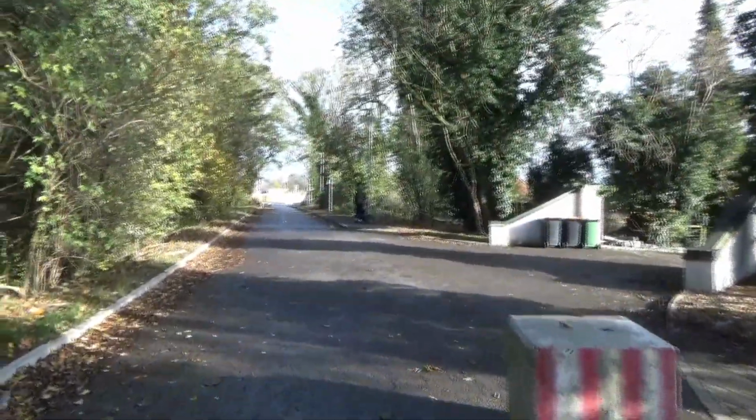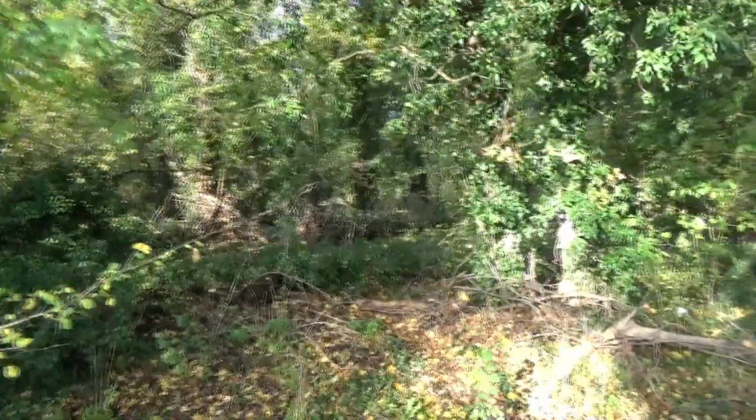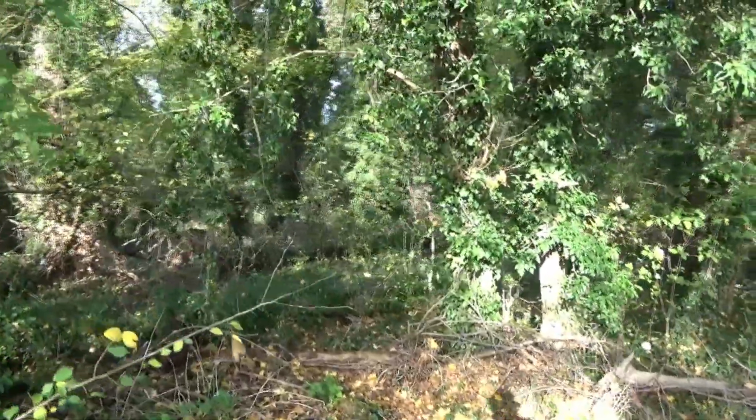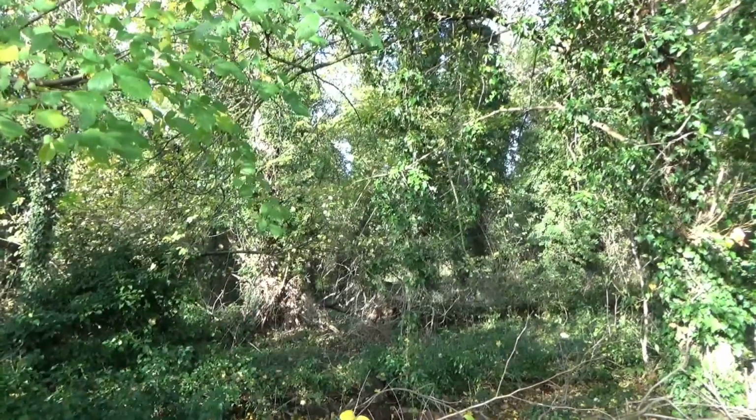I'm just going to wait for this bloke up here to get a little bit ahead, and we'll see if we can maybe get in there and find the actual moated enclosure. It is a scheduled monument. This bank is a scheduled monument, and so is the actual moated enclosure up in there.